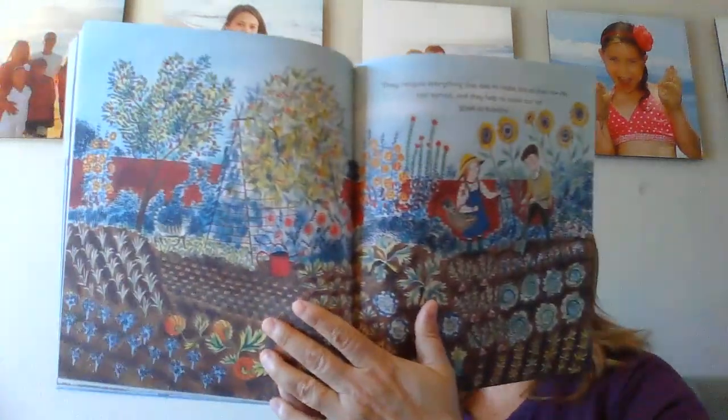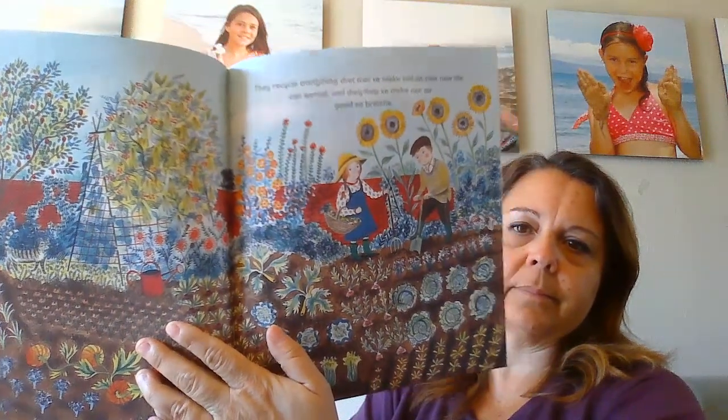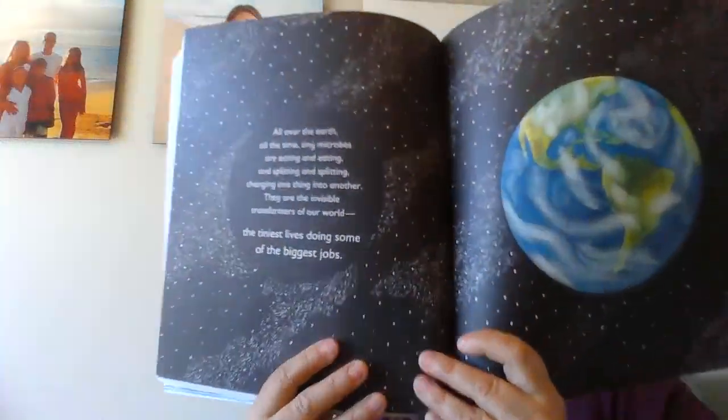They recycle everything that dies to make soil that new life can sprout, and they help to make our air good to breathe. All over the earth, all the time, tiny microbes are eating and eating and splitting, changing one thing into another. They are the invisible transformers of our world, the tiniest lives doing some of the biggest jobs.